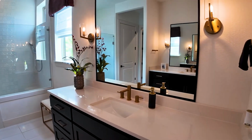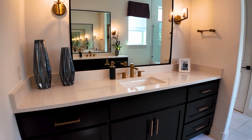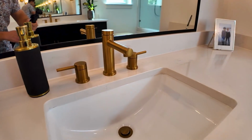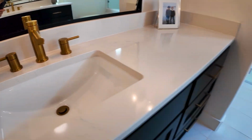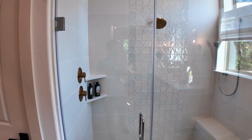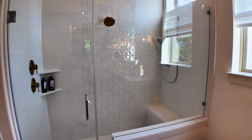All right, we got the his and hers. Again, gold selection on the faucets. And then we got a nice walk-in shower on this one. You do have the option to make it a tub and a shower. Of course, that will limit the size.